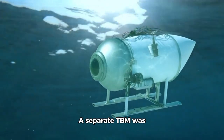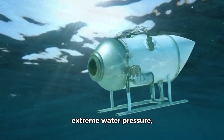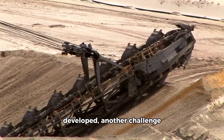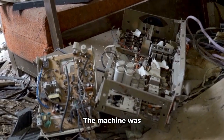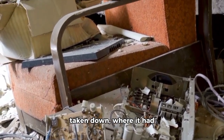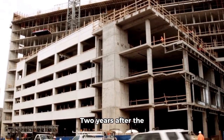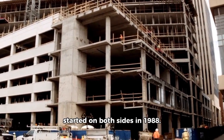A separate TBM was designed to address this issue, doubling as a submarine to withstand extreme water pressure, similar to World War II submarines. When this machine was developed, another challenge arose: how to transport it 200 feet below the ground. The machine was disassembled, and each piece was separately taken down, where it had to be reassembled underground. This process took several months and cost millions of dollars. 2 years after the project began, construction finally started on both sides in 1988.